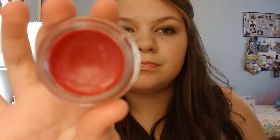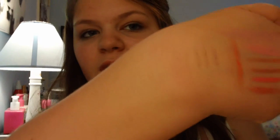Then I have my MAC Just a Pinch Gel Blush. It's actually a really pretty berry color. It looks like this, and then you put it on and you just kind of sheer it out. It gives you a really nice flush, and it stays on for a really long time.